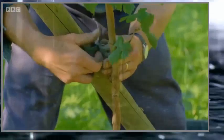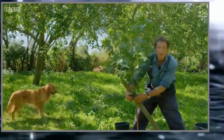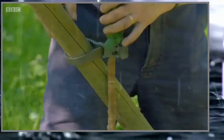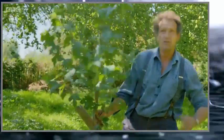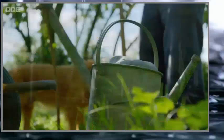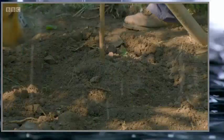Now, when you tie a tree in, be sure to keep the trunk away from the stake so it doesn't rub. Don't tie it too tight. Movement like that is absolutely fine because that will strengthen the trunk and give it more flexibility. And always, even if it's wet, give a new tree a good soak, 2 or 3 gallons.